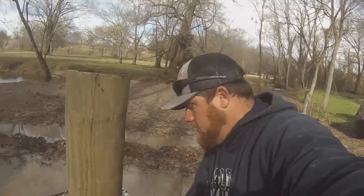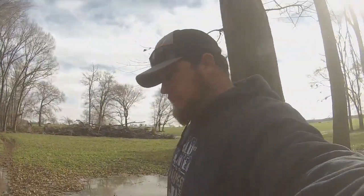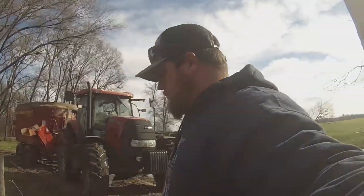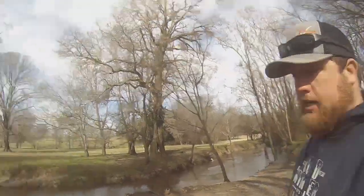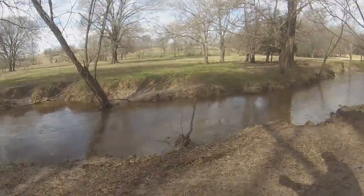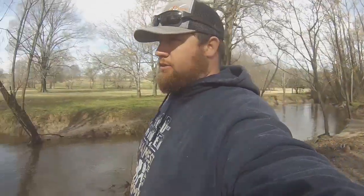Okay, we already fed the yearling and 13-month-old heifers. I forgot to push the record button on that one. But now we're at the bred heifers, and this is the bottom. It's got a creek that runs through it. And after that rain last night, it's pretty full. I imagine it's 5-6 foot deep right now. It normally has about 6 inches of water in it when it's normal.